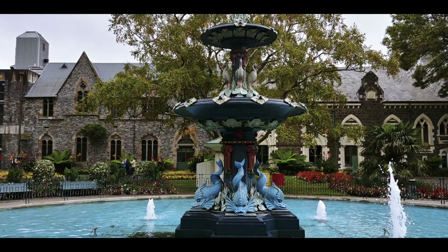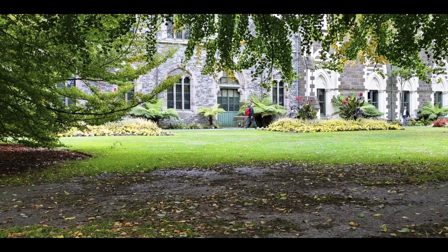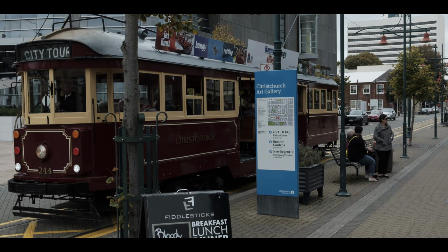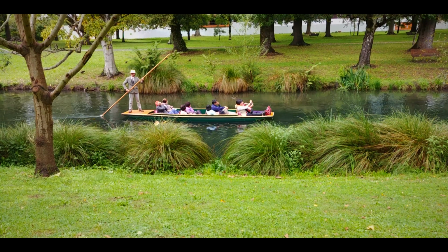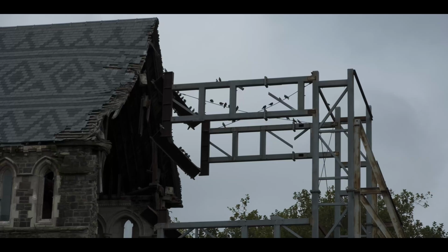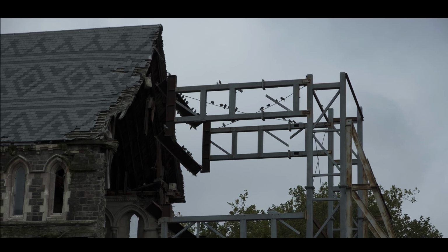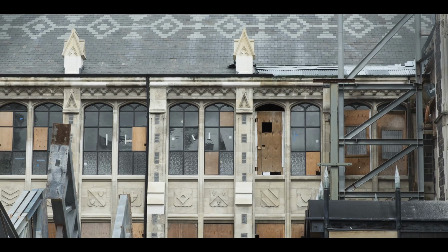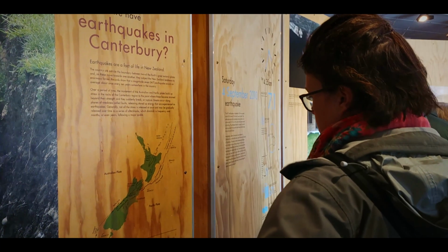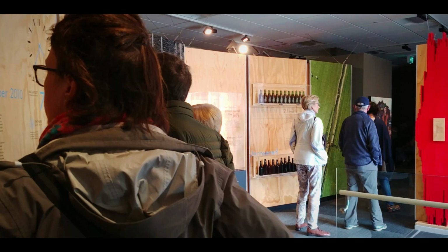After the national park, we drove to Christchurch, which is about as old and European as it gets in New Zealand. But the toll of the 2010 and 2011 earthquakes is still very visible. Many sections of the city still being rebuilt. Quake City, a museum dedicated to the history of the quakes in New Zealand, is fascinating and was well worth the visit.